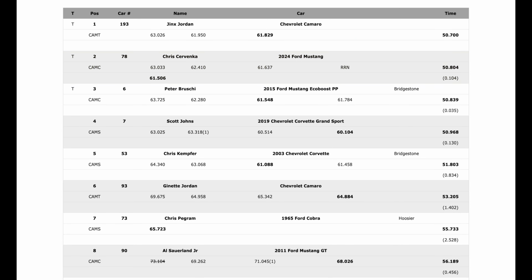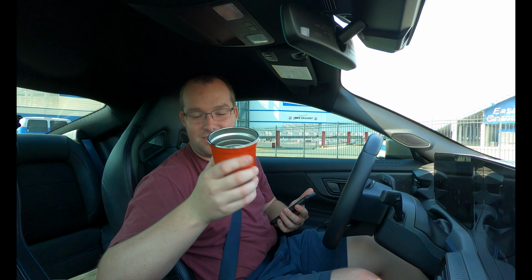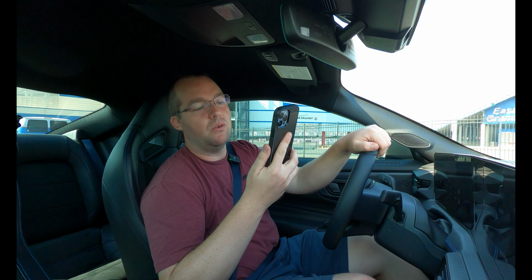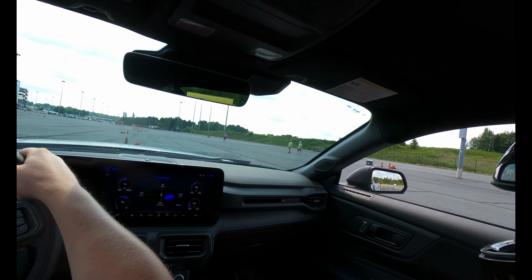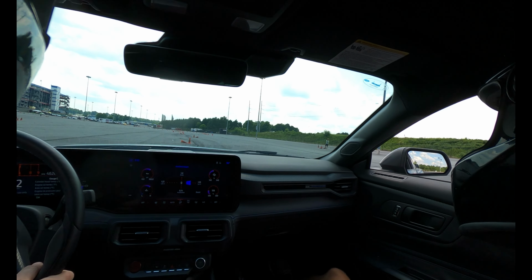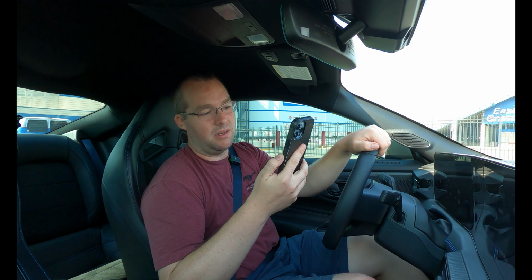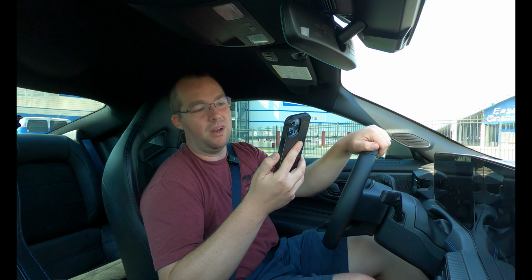I was able to get number 2 with my little cup trophy. Pretty cool. Pretty freaking neat there. Excited to fill that with a nice cold one when I get home. I was able to get a rerun because there was a cone down. I stopped, pointed it out, and was able to get a rerun at the very end, and ran a raw time of a 61.5 in comparison to that Camaro's 61.8.